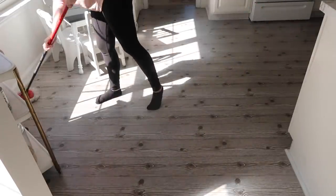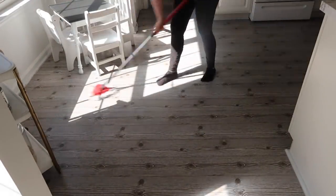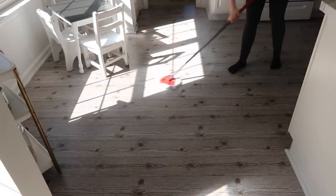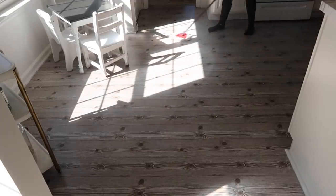I had kind of taken a break from using my spin mop after we moved, and I'm back to using it and really love it. The other mop that I use sometimes is a Norwex mop, but I just feel like the spin mop really gets things extremely clean.